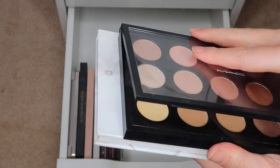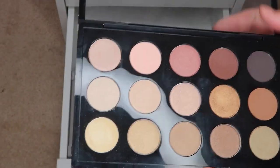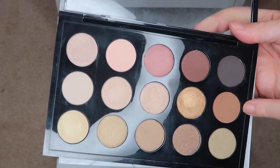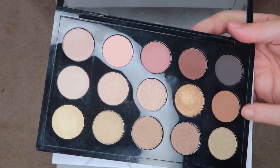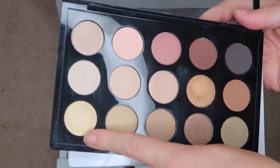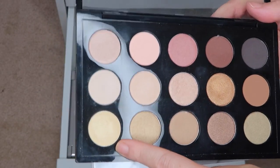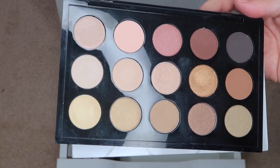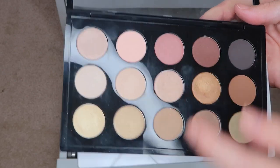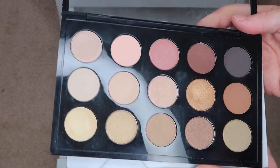This is my MAC Warm Neutrals palette. I've had this for a while. I got this when I was in America. I don't really reach for this too much because it's not a very versatile palette. I do love the shade Saddle that's in here. I think I would buy that in a single or depot it from this palette if I ever decided to get rid of it. I also love this shade here, which I'm pretty sure is the shade Lemon. And there's also a lot of really popular ones in here, like Amber Lights, Honey Lust. There's some really beautiful shades.